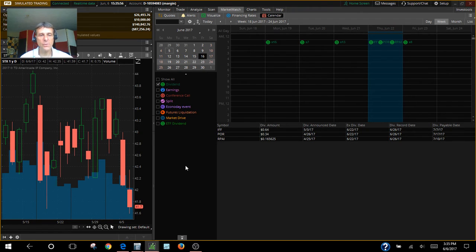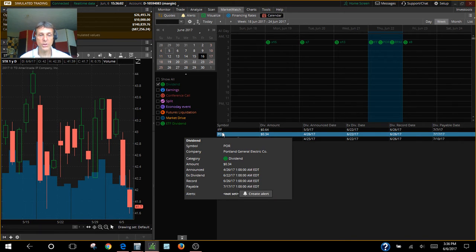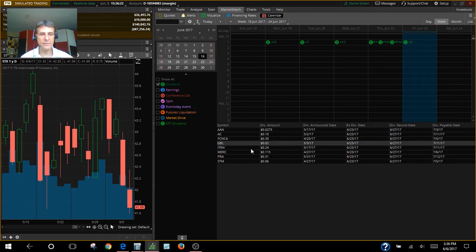Okay, so Thursday we only got 3 companies. Retail Properties of America, Portland General Electric. Love utility companies. As long as they continue to increase their dividends and have a nice customer base, always a good investment. International Flavors and Fragrances. Wow. Now, I'm pretty sure that we've all sampled something that came from this company, but I've never really heard of it. Okay, Friday there's 8 companies.